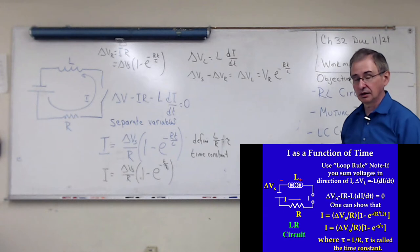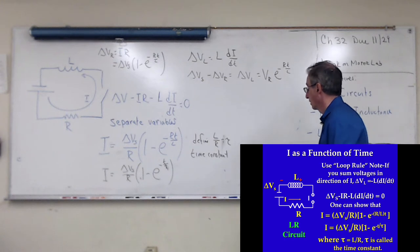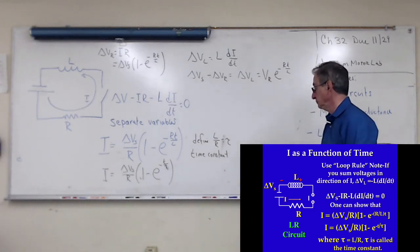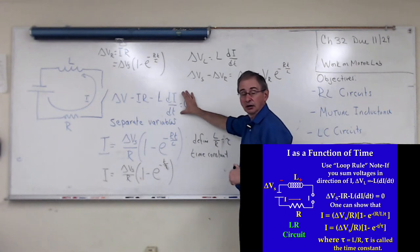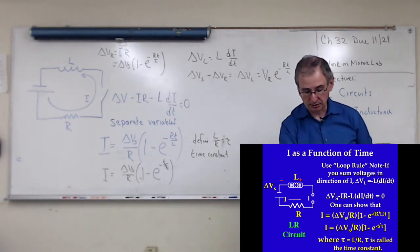Okay. And then I had a quick question. That equation we have down at the bottom, does that only describe an increase in current, or does it work for decreasing as well? These expressions? Yeah. It works in any case. Right, because this is in general, right? This comes from solving this expression in general, whether the current is increasing or decreasing. Thank you.